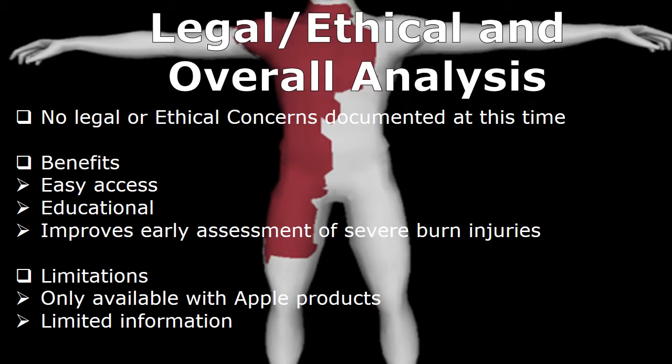It has no universal app and you must purchase Apple products. The app does not explain the calculations or the difference between the superficial versus partial and full thickness burns. I would recommend this app to someone who is interested in burns if they already own Apple products. I would also recommend that anyone that is interested in downloading this app become familiar with all stages of burns and not rely on this app for an explanation.